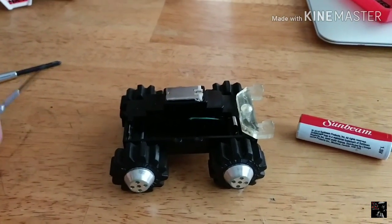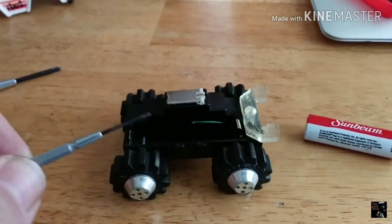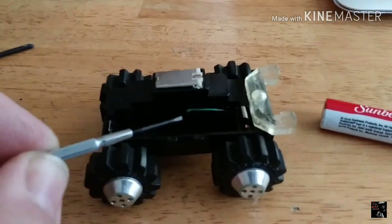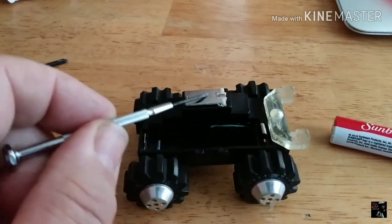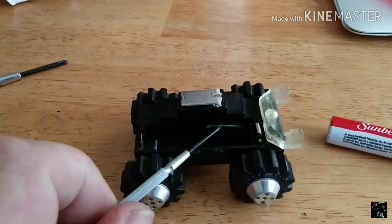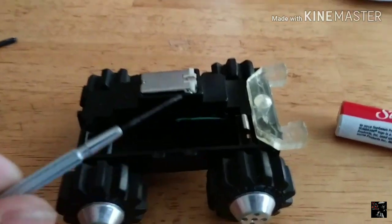So we ran into a snag. I got the gears to lock up nicely on the motor and all that stuff, but when I put the housing back over the motor, this little wire here, I think it's a ground, popped off of the motor. So I'm going to have to pull this thing back apart and resolder this. I might actually put a better wire on it. It's real thin, cheap stuff.